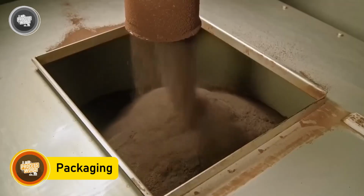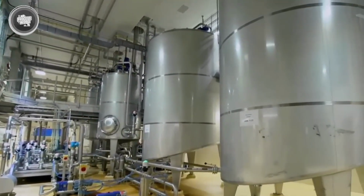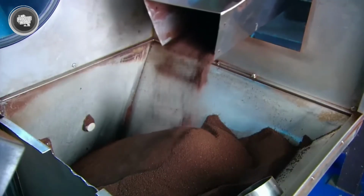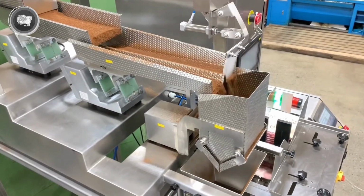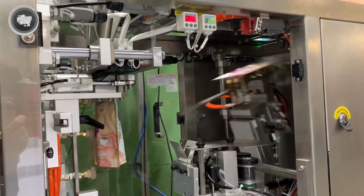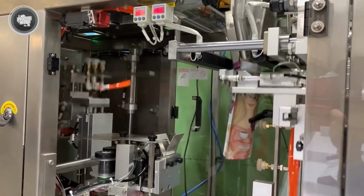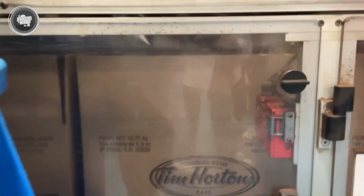In large-scale production, most cocoa powder is first packed into multi-layer paper bags lined with plastic, each holding around 25 kilograms. This bulk packaging is ideal for bakeries, food companies, and export. For retail shelves, the powder is portioned into smaller formats: stand-up zipper pouches, sealed tins, or cardboard boxes with moisture-proof liners. Every package is designed to shield the cocoa from light, air, and humidity, which can cause flavor loss or clumping. Labels provide essential information such as fat content, whether it's natural or Dutch processed, and its best before date.